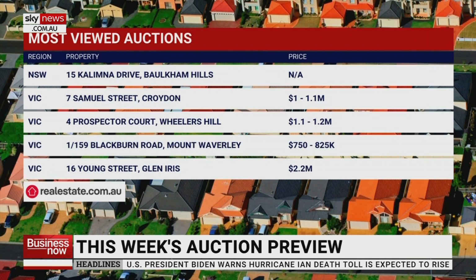Then we have 159 Blackburn Road, Mount Waverley in Victoria. This 3-bedroom unit has a price guide of up to $825,000. Then it's 16 Young Street, Glen Iris, Victoria. And rounding out the list is 27 Shears Street, Alphington, also Victoria. And that property at the top of the list there, the auction has been cancelled for that one in Borkham Hills. So every property this week is in Victoria.